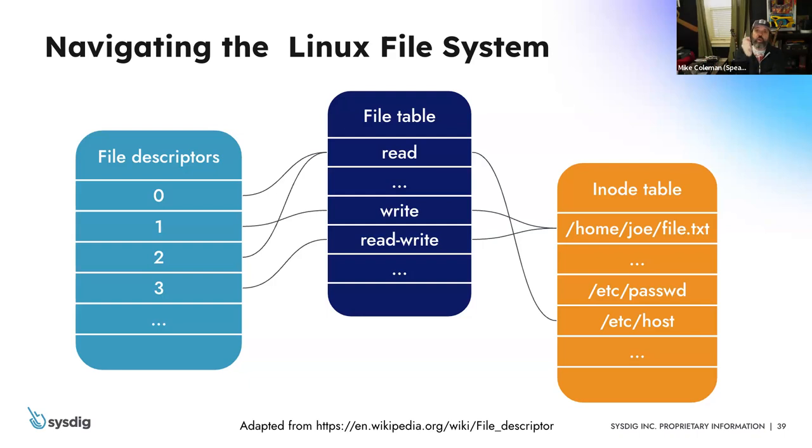On subsequent syscalls about the file, we do not use the file name. We use the file descriptor, right? So we do an open on /etc/hosts, and then we do a read on 2, so we say read 2. And it puts it into a buffer, and then you can do whatever you need to do with it. We don't ever use the file name again. And then when we close it, we close 2, and then we go through and clean up all of this stuff that's happening.